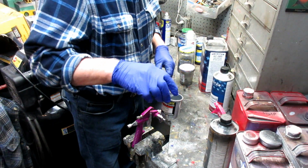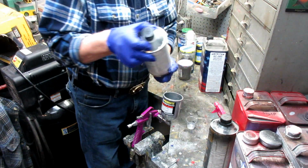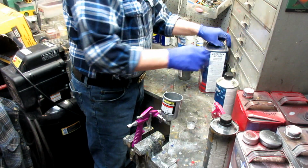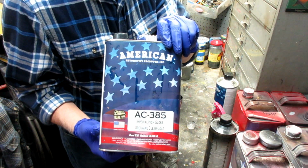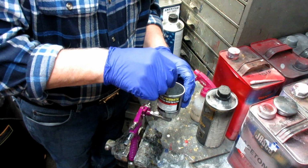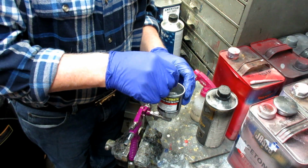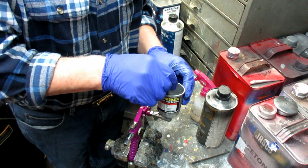We do need to mix this up though, 4-to-1. And thank you, Joe Padula. I want to get the numbers of this. The hardener, and it's fast hardener. And this is the clear we've been using for the whole last year. So whenever I'm mixing a small batch, of course I'm very, very careful. The smaller of a batch you mix, the more important I think it is to keep it as close to 4-to-1 as you possibly can.